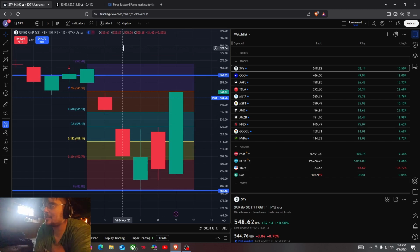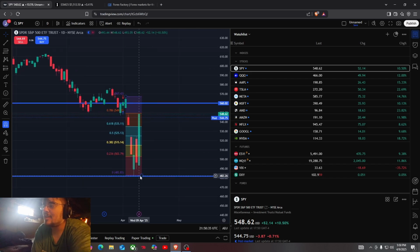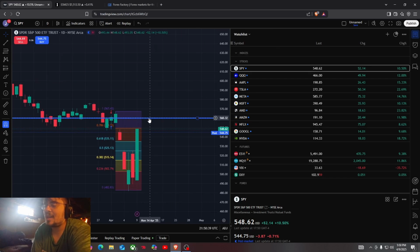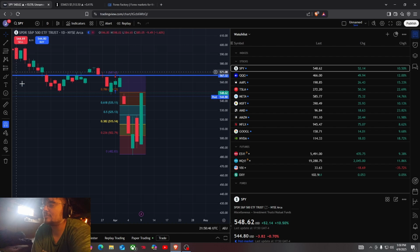So that is something I'm interested in. I do believe that we might trend up a little bit higher now due to the tariff pausing. So 560 as a resistance. I'm going to put a target for SPY at 567.42.